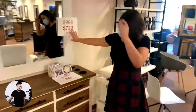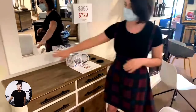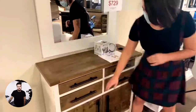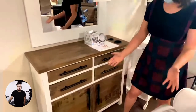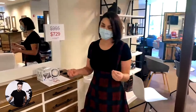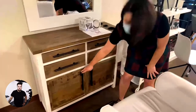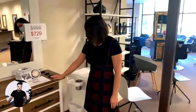So this Piedmont styling station, only $7.29. I love this because it comes with the mirror. So it's not just this cabinet part, it comes with the mirror. You basically take it out of the box and you put the handles on and you're done. There's really no assembly required for a lot of our products, very minimal assembly. Basically, it just depends on which model. Obviously, you have some cabinet storage down here. You have your built-in appliance holders at the top.